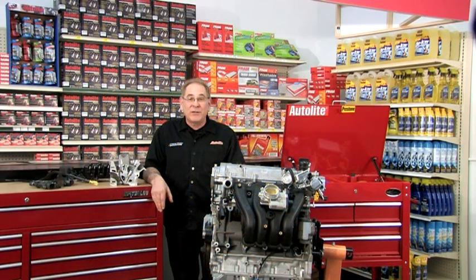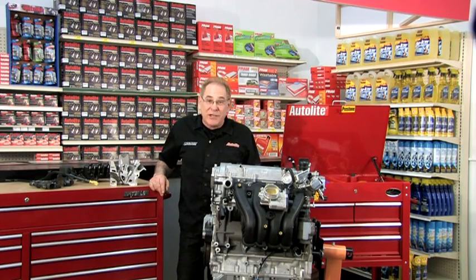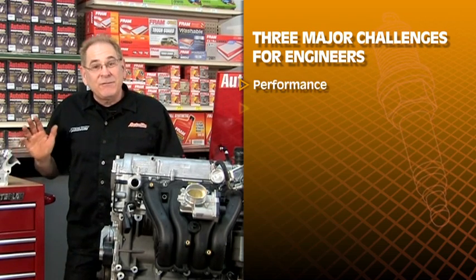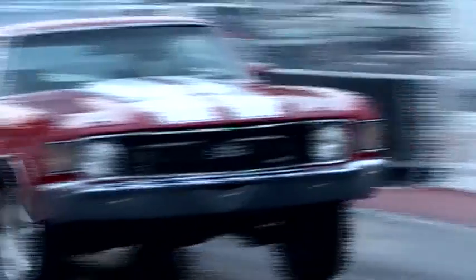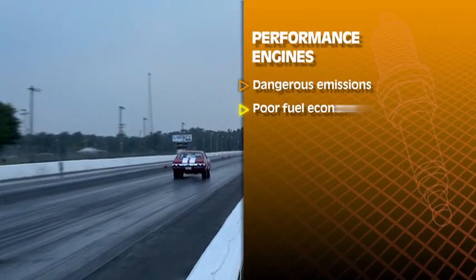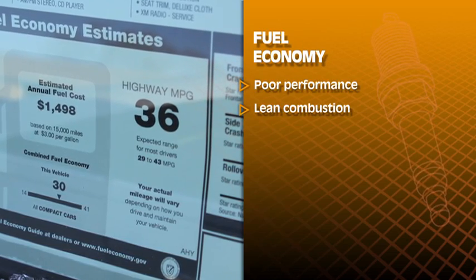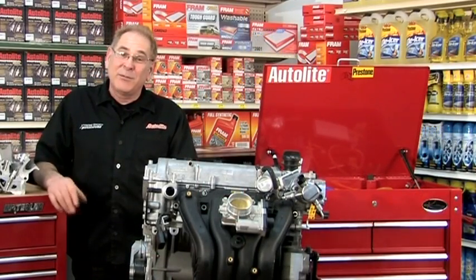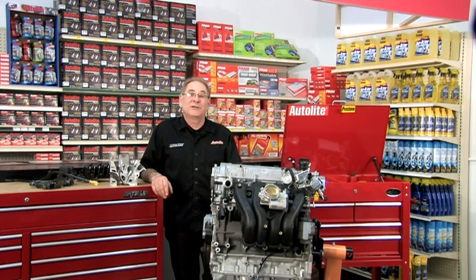You can go online and find many more details in the vast history of these systems. The main takeaway is that automotive technology is always changing. Why? Because of the 3 major challenges that automotive engineers face: performance, fuel economy, and emissions controls, and how changing one affects the others. Performance engines produce a lot of power, but they also produce dangerous emissions and have poor fuel economy. Cars with great fuel economy have very poor performance and typically have lean combustion, which produces high nitrous oxide exhaust. If we control lean exhaust by adding fuel, then fuel economy will suffer. Today we have the technology to squeeze out additional horsepower and increase fuel economy while keeping exhaust emissions low in a traditional internal combustion engine.